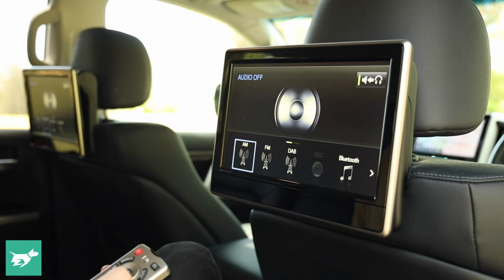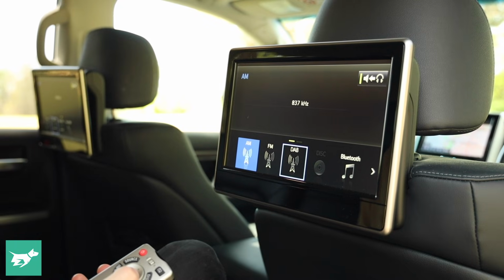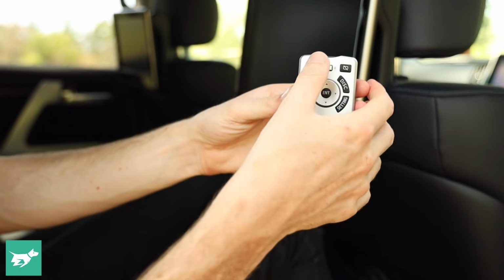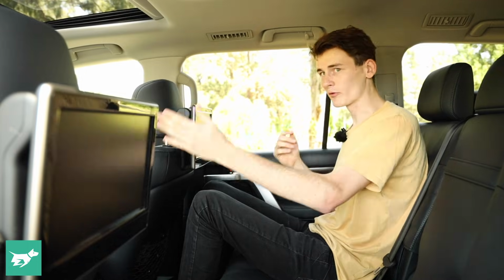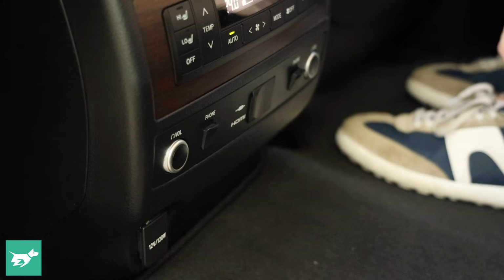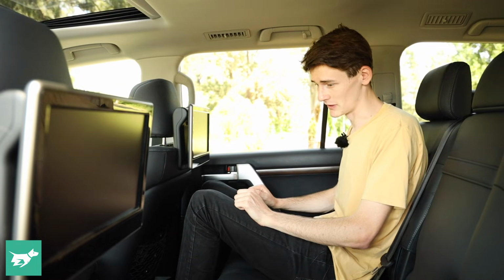So we've got these 2 screens, which are adjustable for the passengers. Now they don't have a DVD player inbuilt, which is kind of nice. You actually have to put an HDMI input in there, and you can select that with your own little remote, and they come with their own headphones. So passengers in the rear can listen to the same stuff that's going on in the front, or they can have their own separate entertainment, which is kind of cool. And as I said, it's better that there's an HDMI port, because conceivably you could bring a PlayStation back here and play some driving games if you really wanted to.